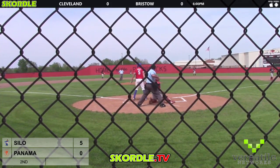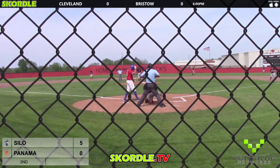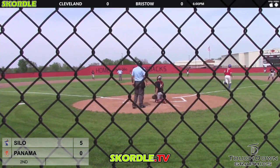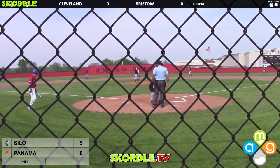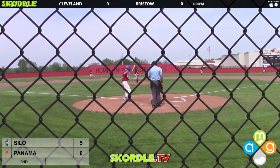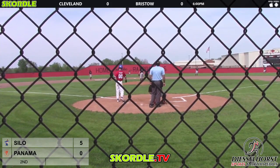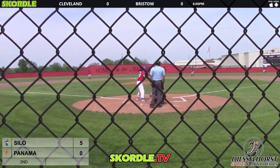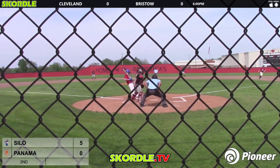Payoff pitch, and it's fouled. Already 53 pitches for Williams here in the second. That one misses for ball four. Tegan Connery, the next batter. Fourth walk of the contest for Silo here this afternoon, and Connery steps in. Runners at the corners. And the pitch is high.